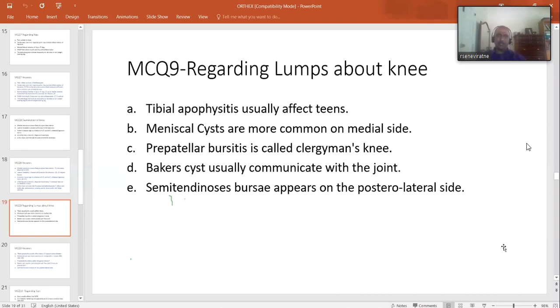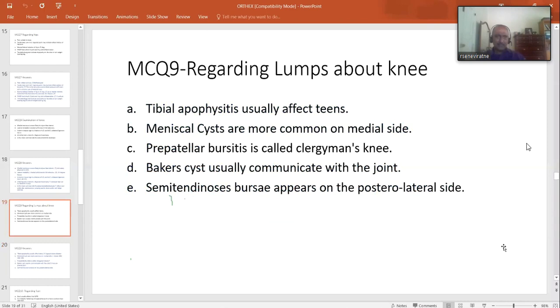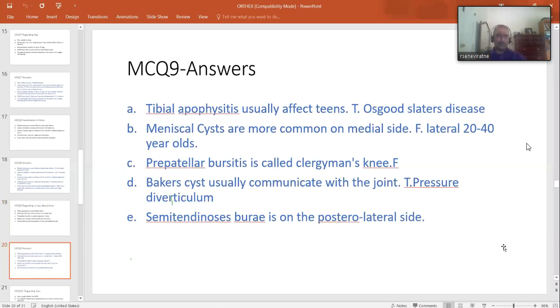Semitendinosus bursa appears on the posterolateral side of the knee. It's medial. Semitendinosus is on the lateral side, isn't it? Semimembranosus, the membranosus is on the medial side. Let's see. Yeah, sorry, you're right. Semitendinosus on the posterolateral side. Baker's cyst is a pressure diverticulum. Please remember that name, because that's the most common type.